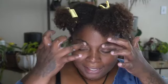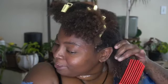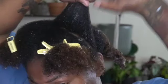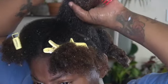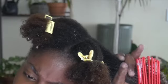Since I did that one, let me do this. Why not? So I'm gonna grab my detangling brush. I really like the way that feels. See, it's a whole different texture up here. That's what I'm saying. It ain't working over here. It ain't breaking through like it was in the back.